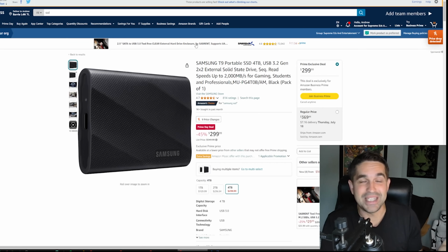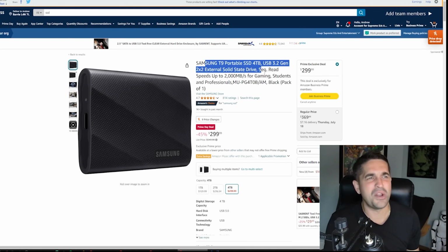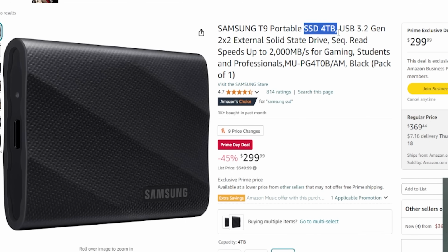But that leads me into the next product we got coming up, the T9 portable. It's not rugged, so it's just like their old lineup. I believe they're really good. I don't know though, but you got a 4 terabyte solid state hard drive, 45% off, $299, like an absolute steal deal.